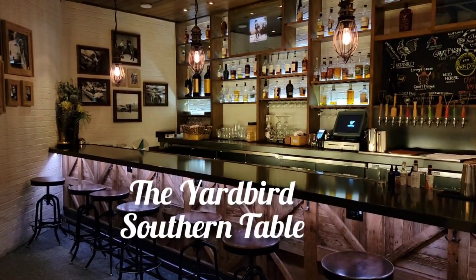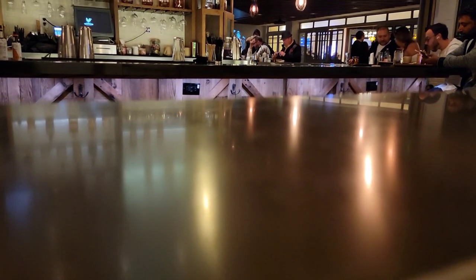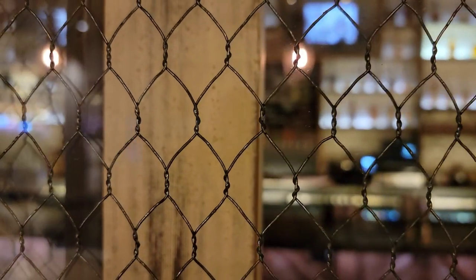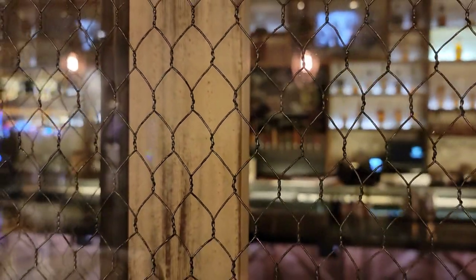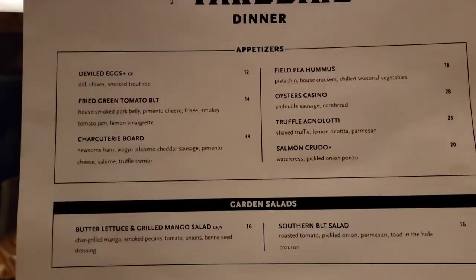The Yardbird Southern Table is truly an outstanding restaurant. The inside has decor of chicken wire and hardwood, and you would think that sounds kind of hunky-dory, but it is amazing and it looks beautiful in there.